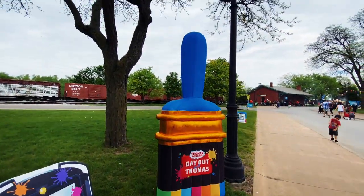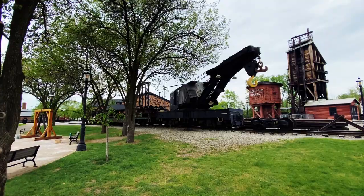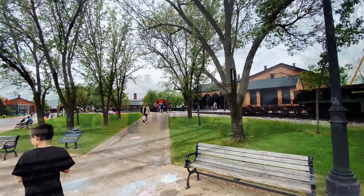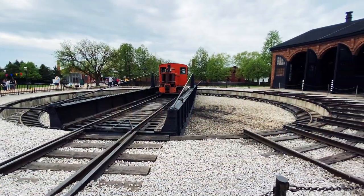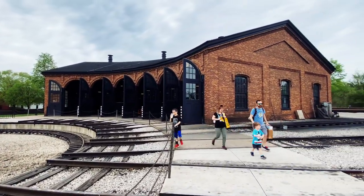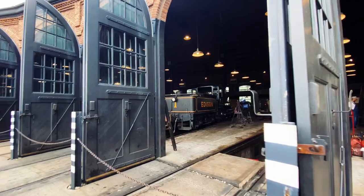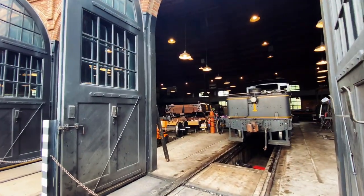It's a paintbrush. Oh, do we bring this for dinner? Yeah. The big sledgehammer? Bing! I forgot what it was called. It was called the North something. North. Is that Edison? I think that's what Thomas is called. Yeah.